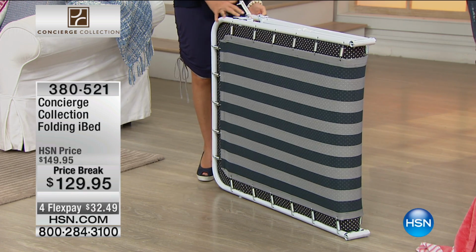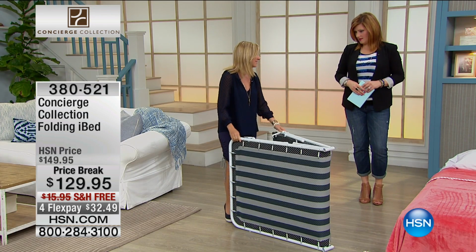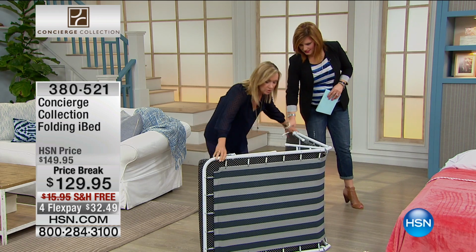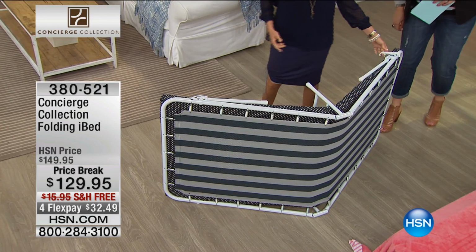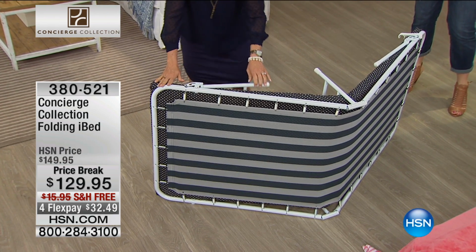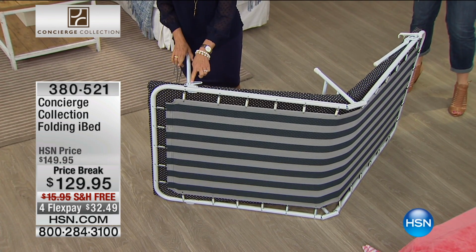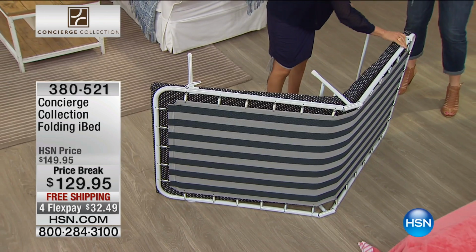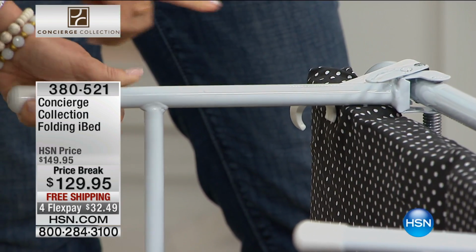It will hold 275 pounds. Wow. So it's got a really great weight capacity. When you open this up, you notice it has a little clip that just clips and keeps it together. You can slide it under the bed, put it in the closet, and then you're just going to open the legs up. There's a little locking mechanism here on the corners, so when you open the legs, you just push that down and it locks into place.